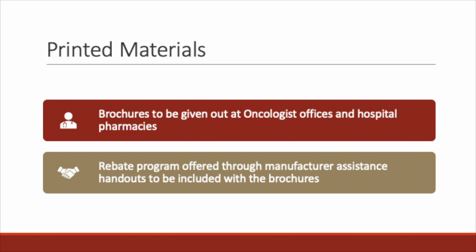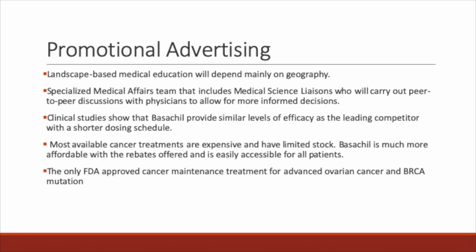So we have provided some printed materials to advertise and market Basicil. Those materials include brochures to be given out in oncologist offices or hospital pharmacies. We have rebate programs offered through manufacturer assistance, and we have handouts to be included with the brochures. Our promotional advertising includes a landscape-based medical education that depends mainly on geography. Partnering with local drug manufacturers can be an option for us, especially in other countries that already have an infrastructure built for cancer patients.